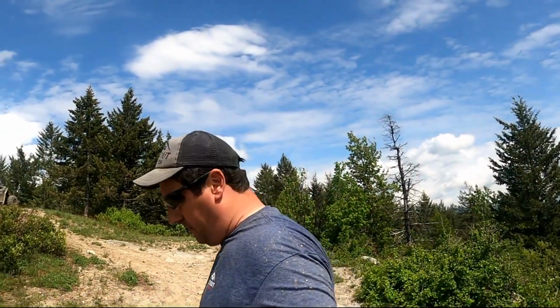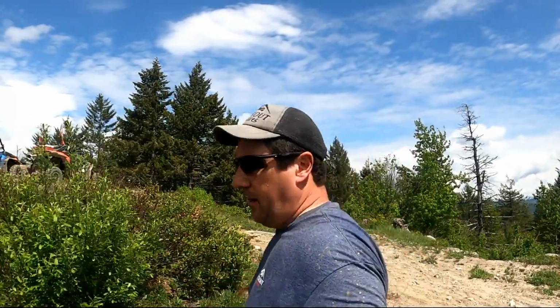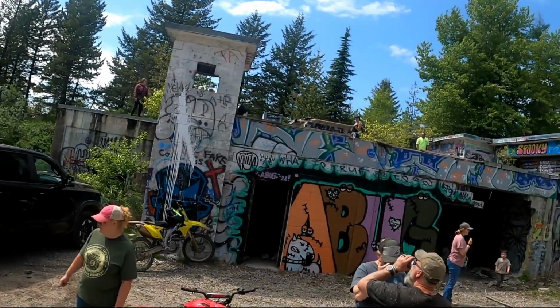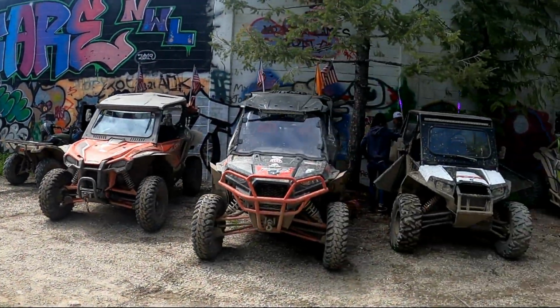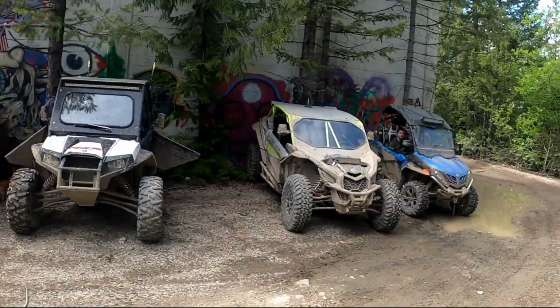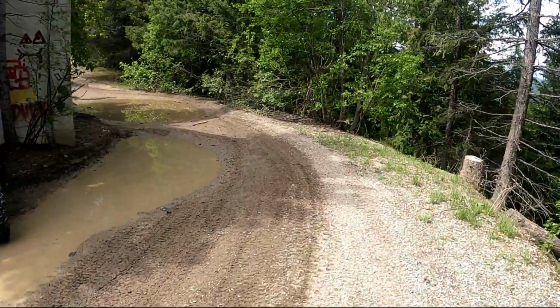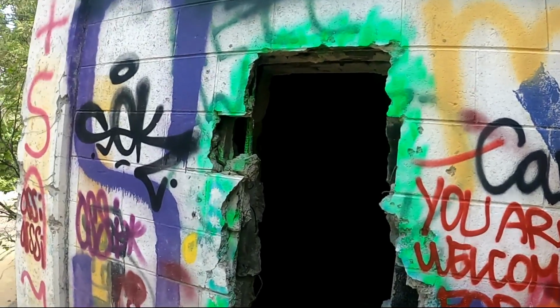So we're gonna run down to this next level. There's all kinds of old abandoned buildings and stuff that you can ride in here. So we're gonna go down there and check it out. There is all kinds of really cool stuff. You can see people like to come up here and paint. Lots of old buildings and such that you can go look at.